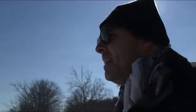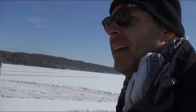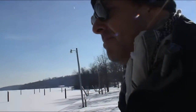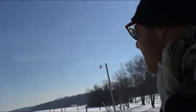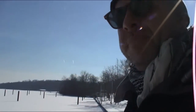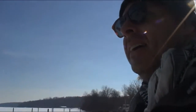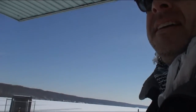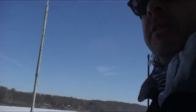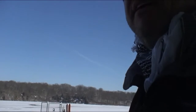The lake, totally frozen over behind me. Totally frozen. These are the boat docks here. Something in the boat rental area here is beeping.